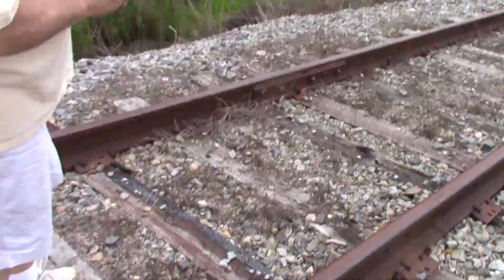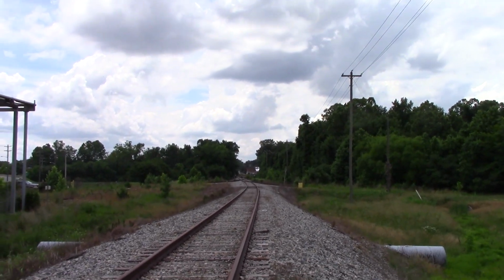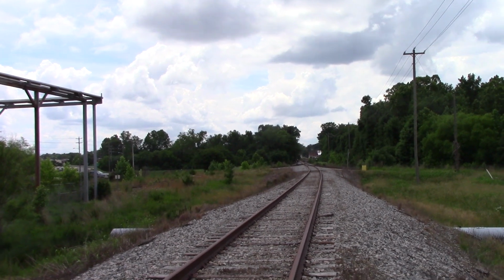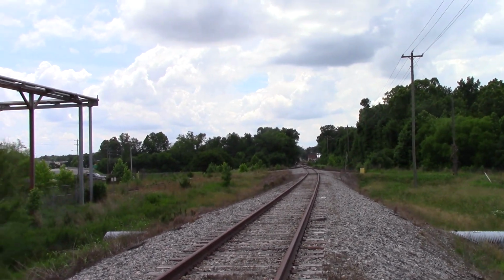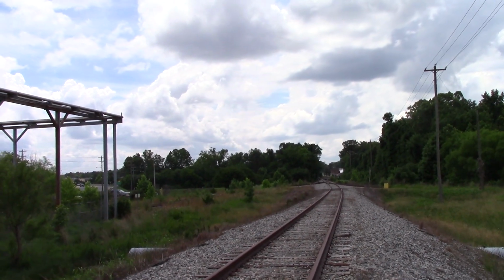They were switching wood. They take the train, put it right up here on the main line. What they do is pull ahead with the train, back in with the loads, pull out the empties, put the empties on the main line, back in and spot the loads.